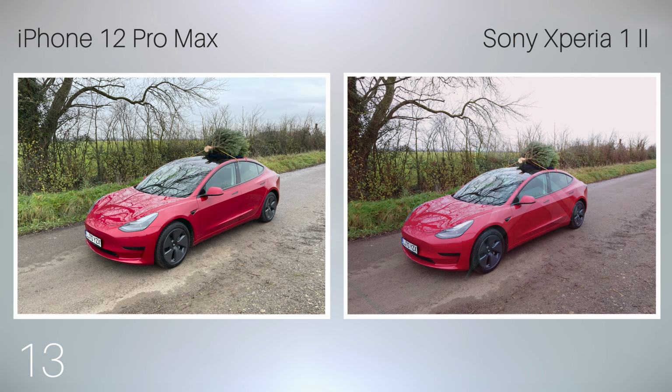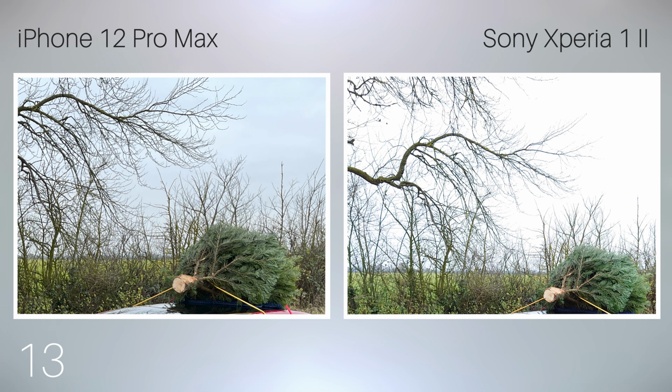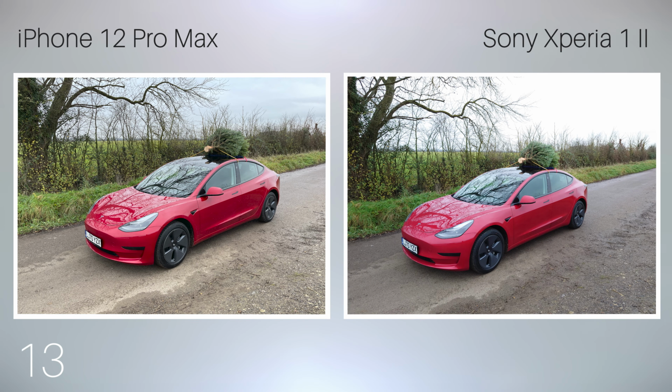Now I am going to say this is a win here for the iPhone because, I mean, if you look at the sky on the Sony, you can see it's more washed out. I mean, the image is overexposed. There's less detail on the branches when you compare it with the iPhone here. Yeah, I actually really like the look of the colours here on the iPhone image.